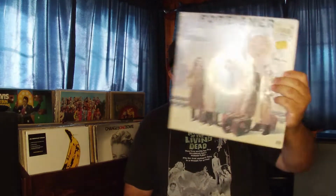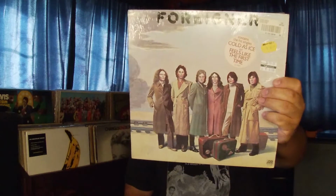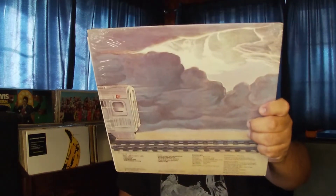Next up is a band that has, I guess, most of their albums from the 70s, but I think they really got popular in the 80s. I'm going to go ahead and just pull the bunch out. So the band that I'm talking about is Foreigner. And here's the debut. This was released in the 70s, obviously. Yeah, there's a good look at the album cover. There's the back of it.